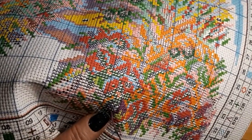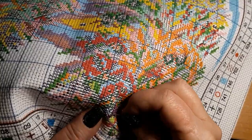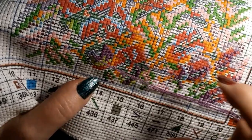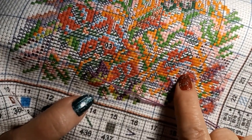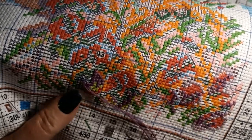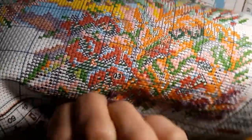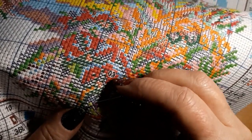It's the one I worked with last time I was stitching on this. I did a little bit. I'd started with this light color. I don't know if you can tell. There's a light color here, right in here. And then I went to this darker one because I was trying to fill as I went. But this isn't too bad of a pattern at all.